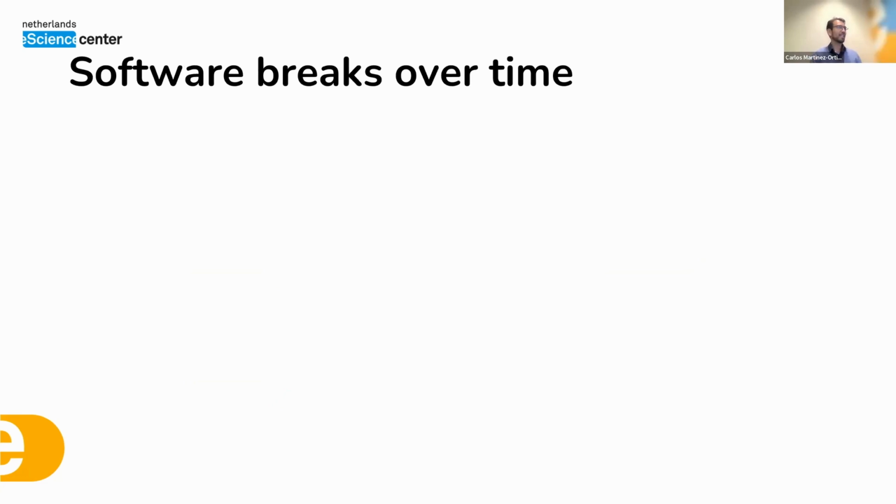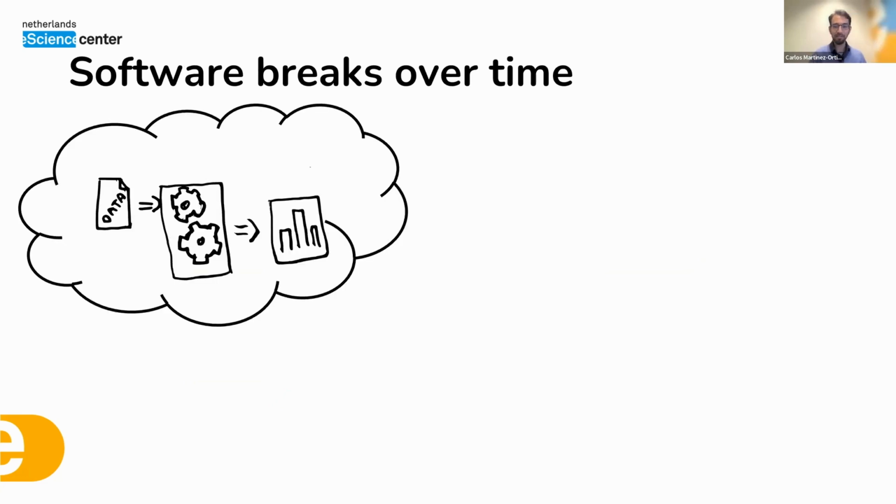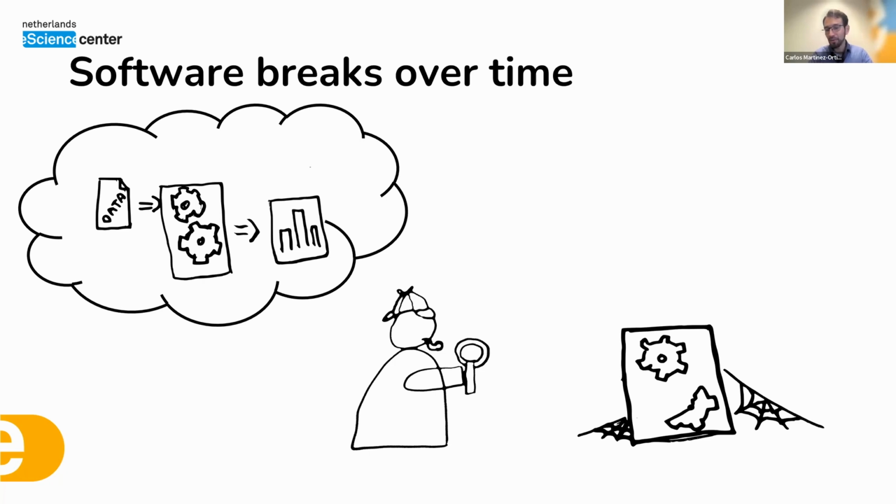So this idea that I presented in the previous diagram, that if you take some data and find some software, you can get to the same results that the previous researcher did. It's very nice, but once you get to the detective work of finding the software that somebody else used, you will probably find that if it's not being maintained, if it's not being taken care of, it will probably be broken and covered in spider webs.